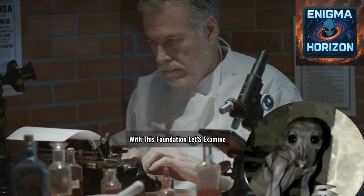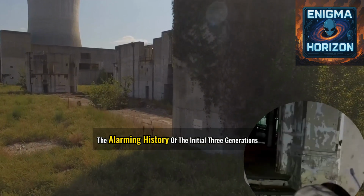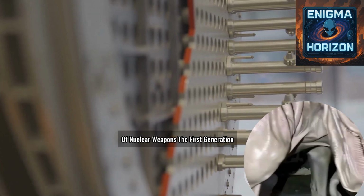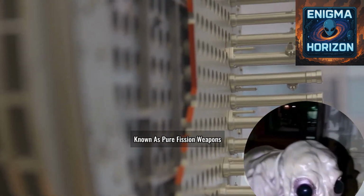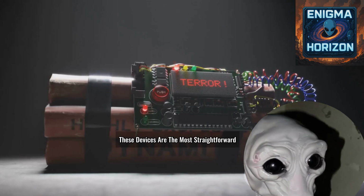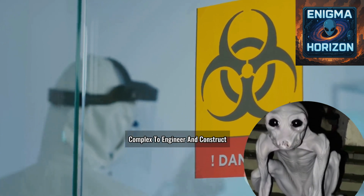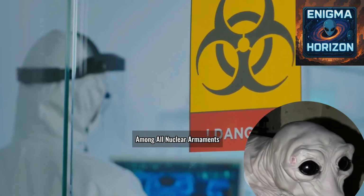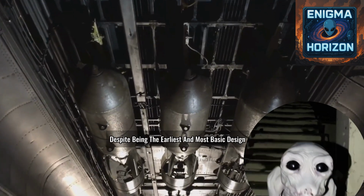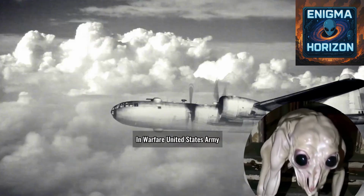With this foundation, let's examine the alarming history of the initial three generations of nuclear weapons. The first generation, known as pure fission weapons, relies entirely on the process of fission. These devices are the most straightforward and least technically complex to engineer and construct among all nuclear armaments. Despite being the earliest and most basic design, they are the only type that has been deployed in warfare.